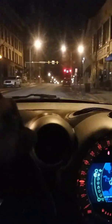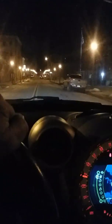But overall, it's a pretty cool little car. I wouldn't get one for myself because I've got no use for a car like this. But like a car for my wife to run her errands, go to the grocery store, go to the market, whatever. Yeah, it's a good little car.